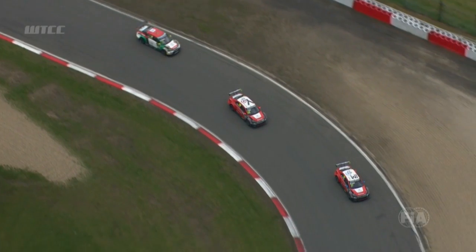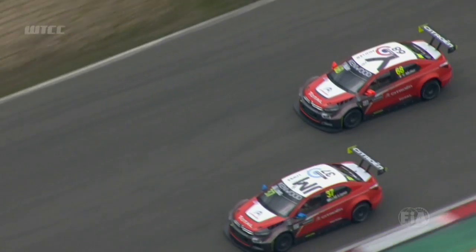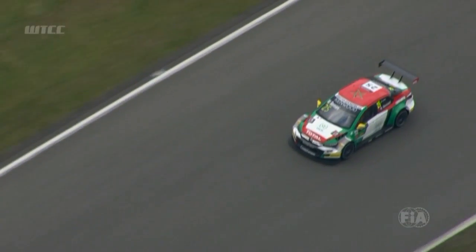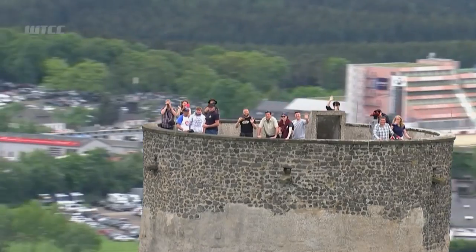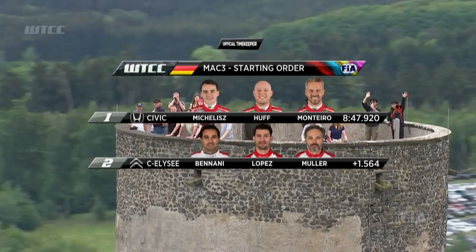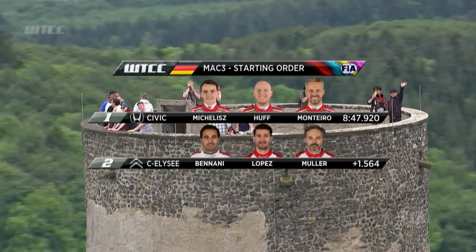How did it go? Yeah, we finished P2. P2, 2 seconds behind Honda. Yes, interesting that it was Pichito's radio we were hearing, not Mehdi's, not Ivan's, and it was his car that Marie-Pierre was trying to make sure they got the fuel into. Maybe they did short fuel it and realised that they weren't going to have enough left to have the required amount for scrutineering post-qualifying. So there's the result of Mach 3 with Norbert Michelitz, Rob Huff and Thiago Monteiro claiming victory for Honda.